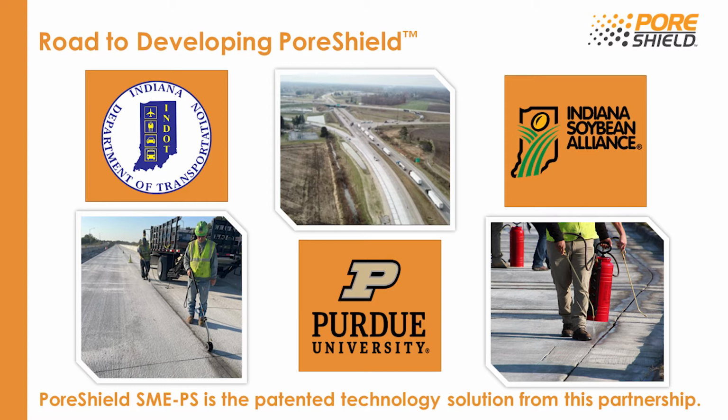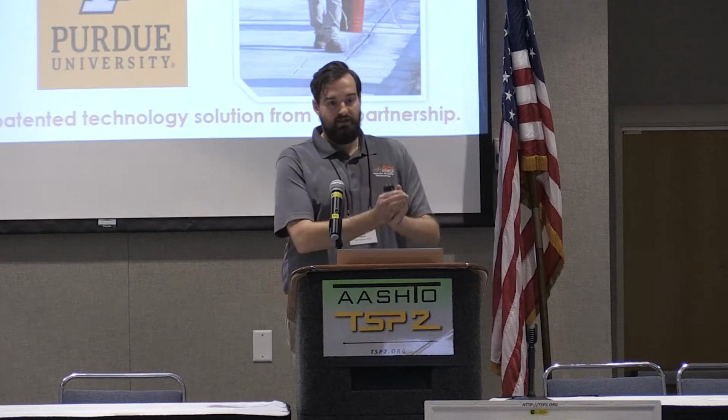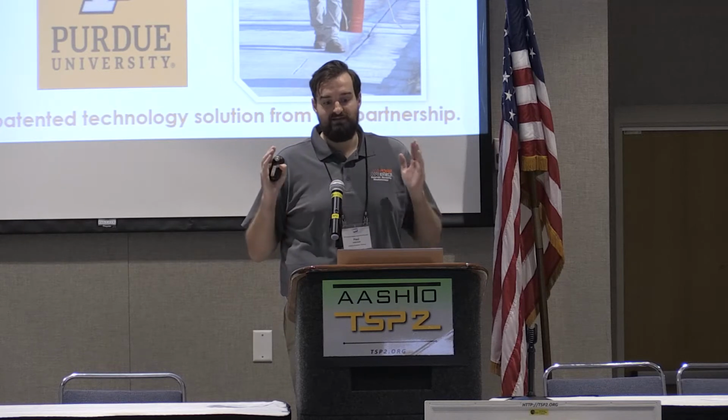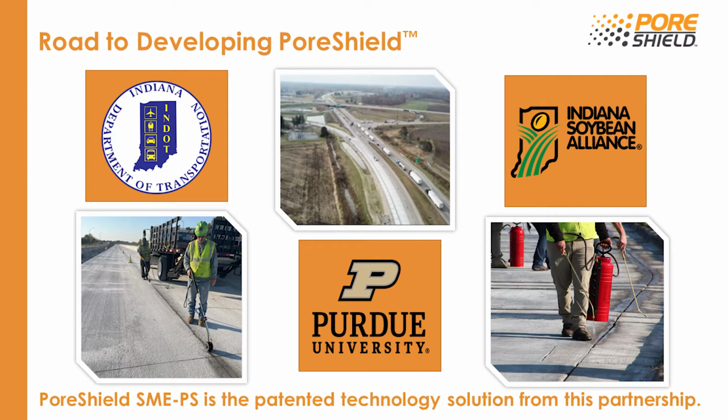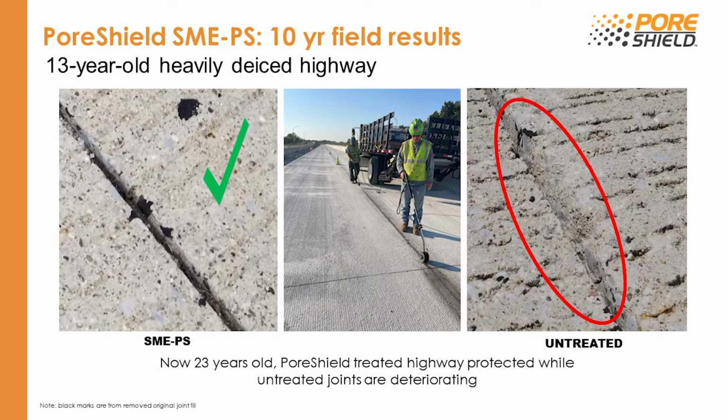You can note the application method there is pretty interesting. They've got a roller wheel that sets right in the joint that helps them to spray so that they keep that as a controlled pattern with material going into the joint, as well as a 3-inch overspray consistently on each side. And then that bottom picture there is also Sioux Falls, the city over there in South Dakota, doing the same treatment. So after 10 years, we did field trials.